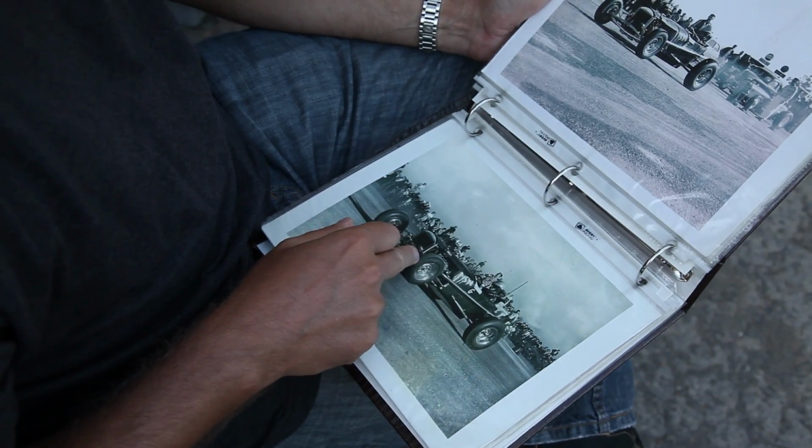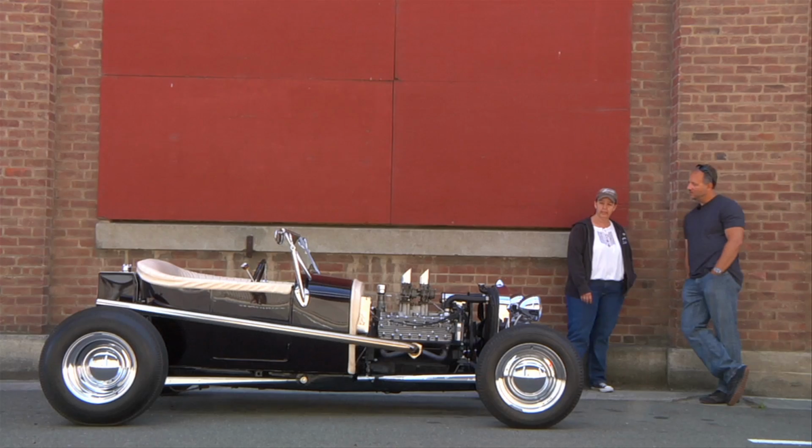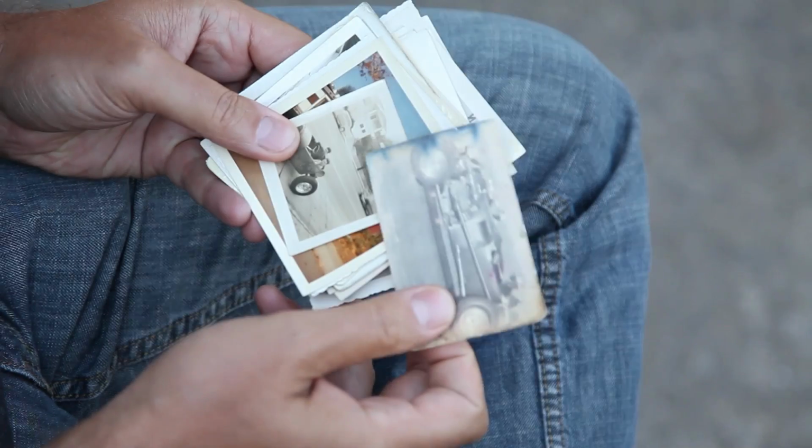Yeah, he raced hardtops here in Vallejo, pretty popular. He had a chrome plating shop here in Vallejo as well, and a lot of the chrome work on here is his original chrome work. Really? Yeah. A lot of this was done back in the late 50s, early 60s.